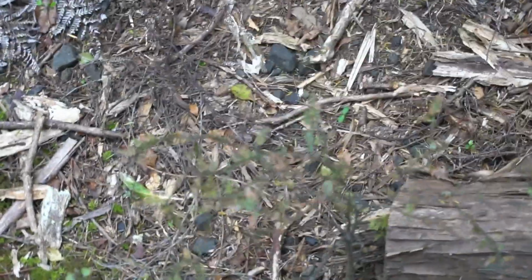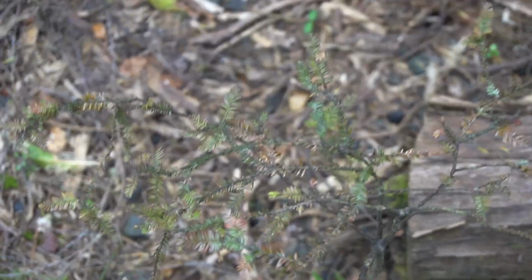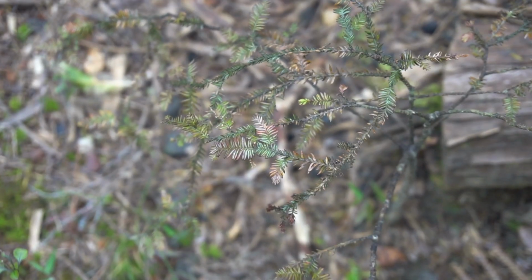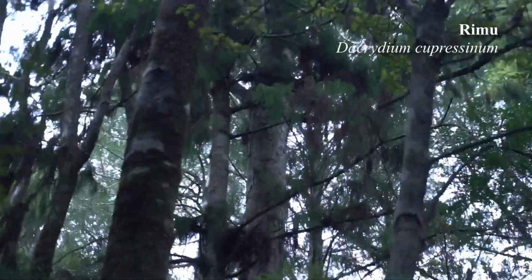Typical of me, I've been skipping over all of the podocarps that are in the canopy. So let's just cover those briefly. So we've got Dacrycarpus dacrydioides, the kahikatea. There's definitely some totara up there. There's a rimu tree. And lots of kauri in this forest as well.